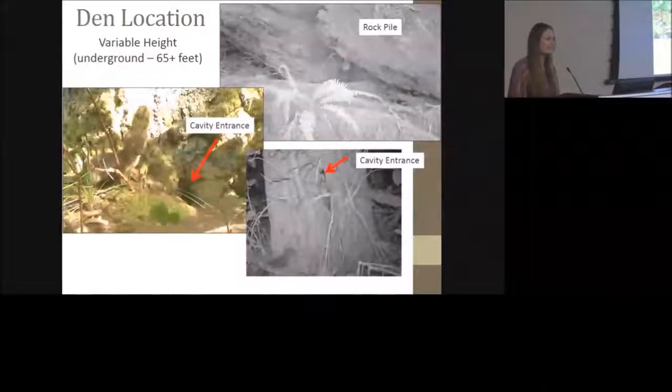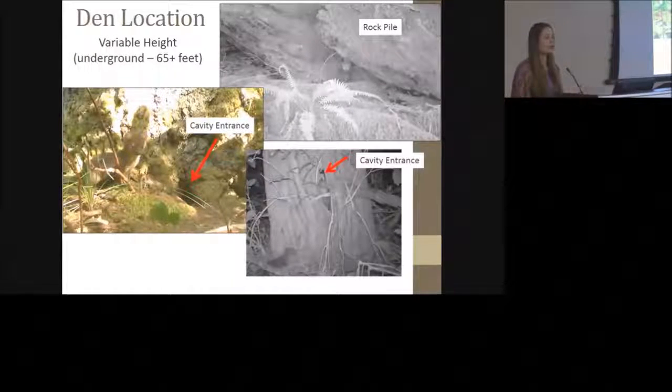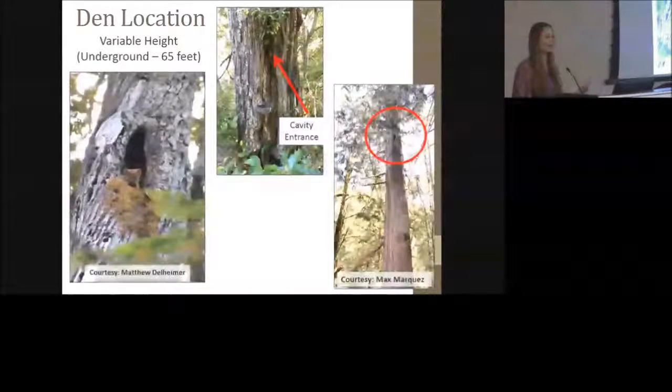So the location of these dens, we've actually found the whole scale possible. So underground all the way to the very top of some of these trees. This slide just shows the ones that are closer to the ground, so those that are at ground level or within a couple of feet. And then this slide shows about eye level to the ones that are a little bit higher on the structures.